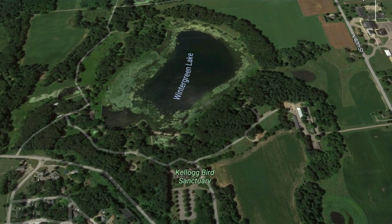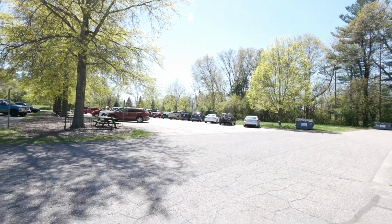So this is Kellogg Bird Sanctuary down south of Grand Rapids. Kellogg's as in the cereal company. And yeah, there's places to hike around here, trails. I guess it's some sort of nature preserve or something. So here we are. It looks like we're the only Tesla too.